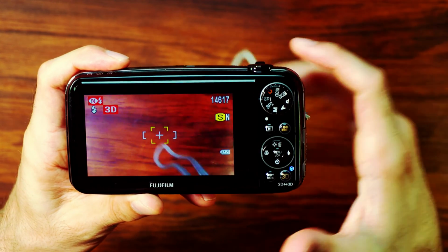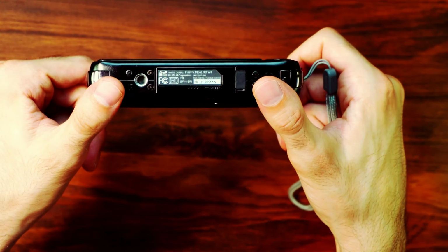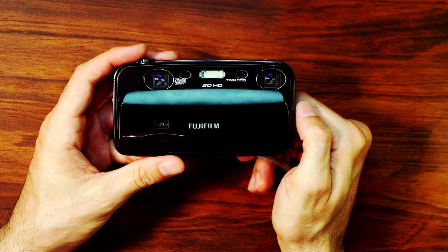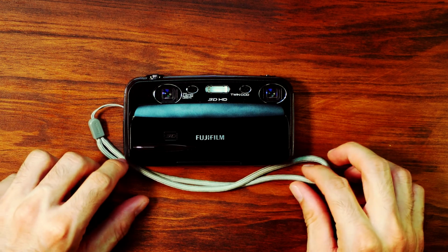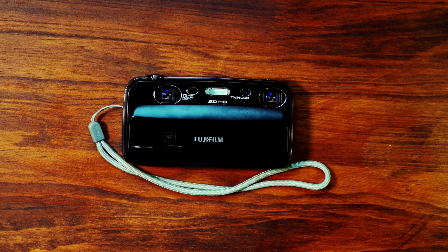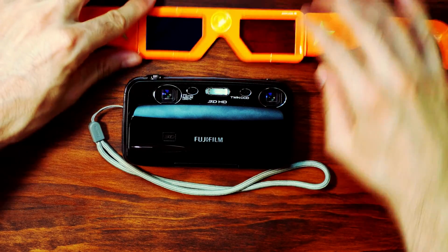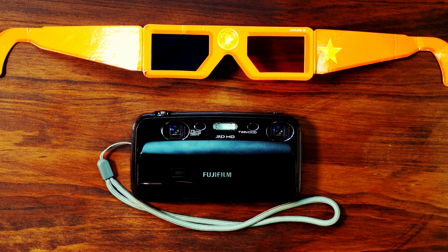This camera is time capsule worthy. Nothing else is so quintessentially a product of a specific time, so niche and doomed to be forgotten. But that's the natural order of things. Things come and go. Maybe 3D will return in full force when new technologies make it even more accessible and easier on our eyes. Until that future, and until next time on Design of Things.